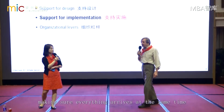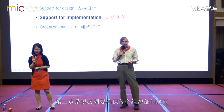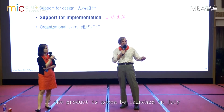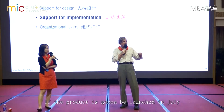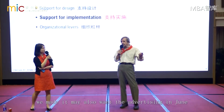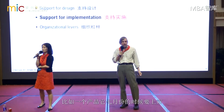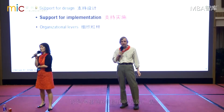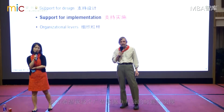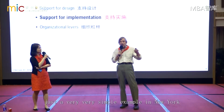Second is support for implementation, making sure everything arrives at the same time. The second point is that we must ensure the different departments coordinate consistently. So, for example, if the product is going to be launched in July, we may also want the advertising in June. We don't want it in October. In other words, if a product launches in July, you want the advertising in June, not have the advertising resources only arrive in September.